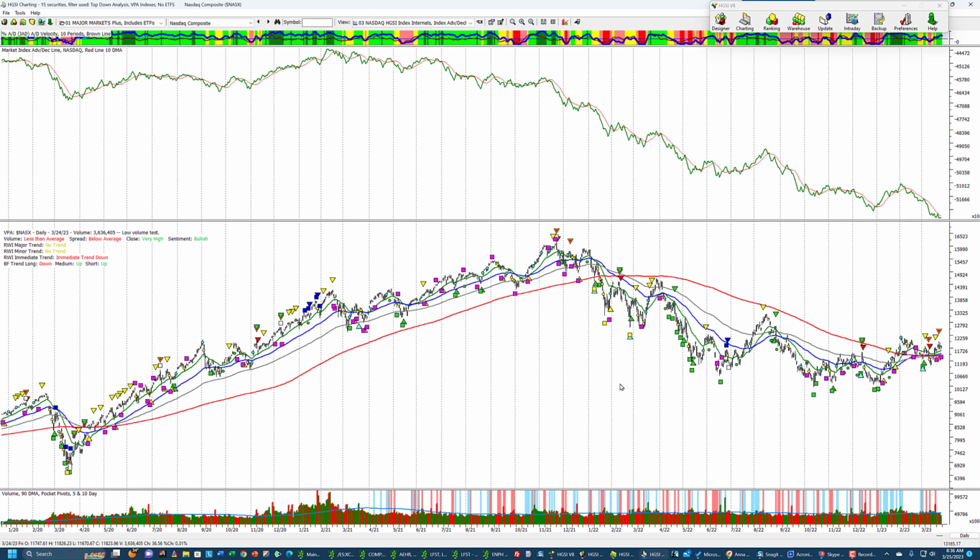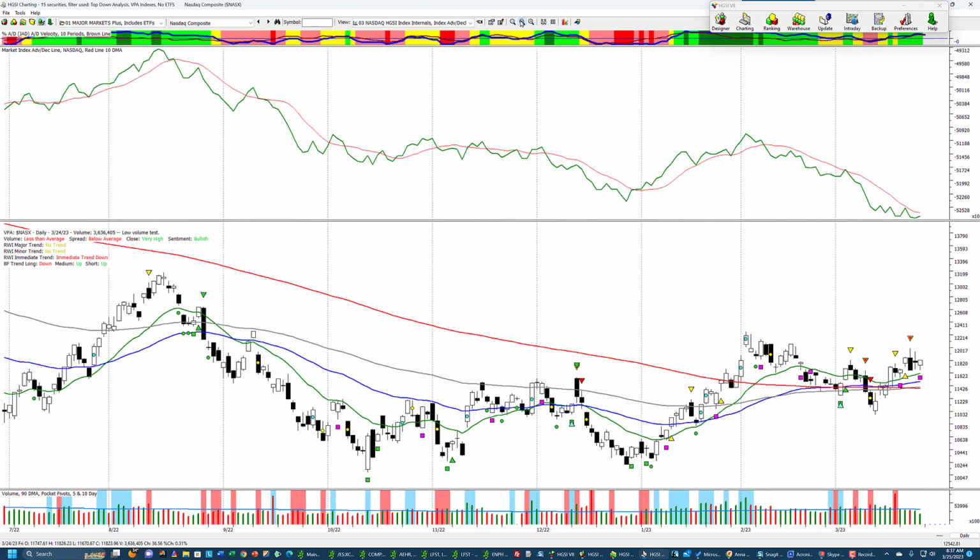This is what a bull market looks like. And looking over here, we're certainly not in a bull market as the AD line has been going down. But on a short-term basis, it looks like it's holding up.